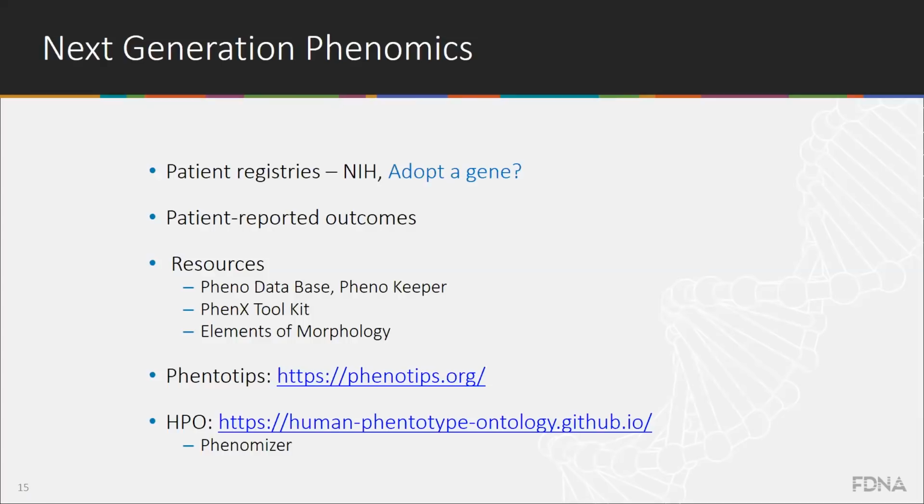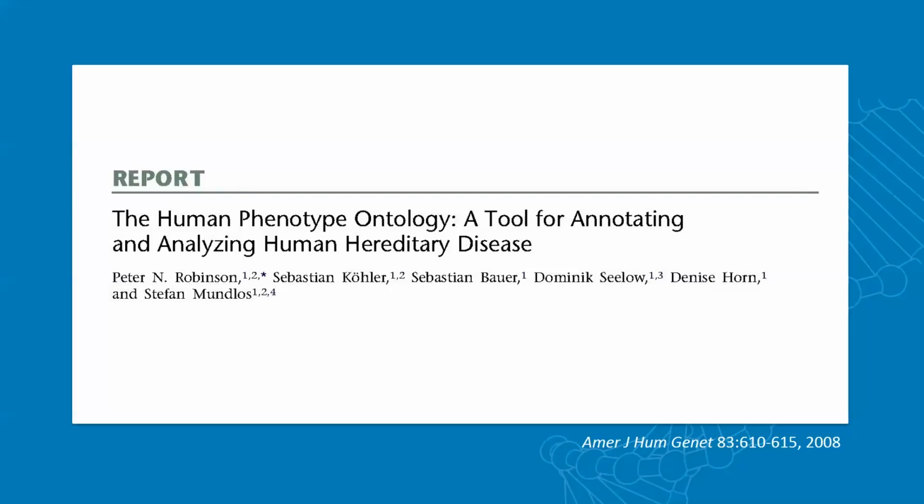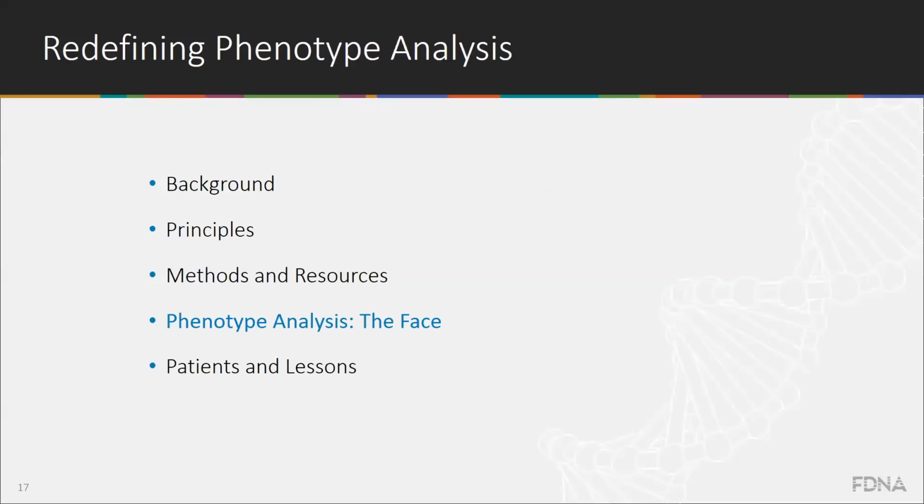I already mentioned the Phenomics Toolkit, Phenotips, which is a clinic-based resource for entering phenotypic data. And I suspect everyone is familiar with the HPO terms and their adaptation in Phenomizer. This is really meant to just be that list to underscore the point of the blossoming of these resources in just the last few years. Dr. Robinson's original paper on the human phenotype ontology is depicted here just to remind you of that paper. Others have appeared, and the HPO terms, I think, now are more widely used. So here's where we are.